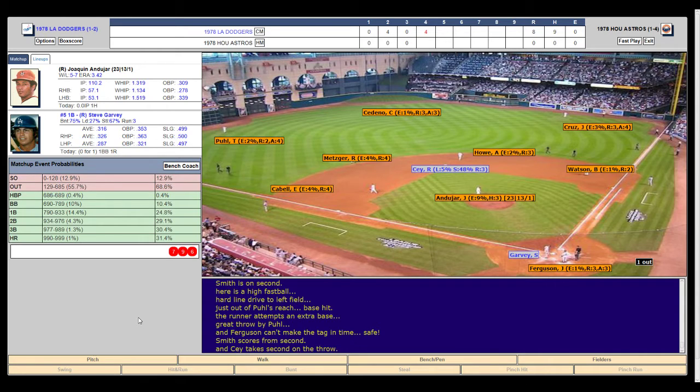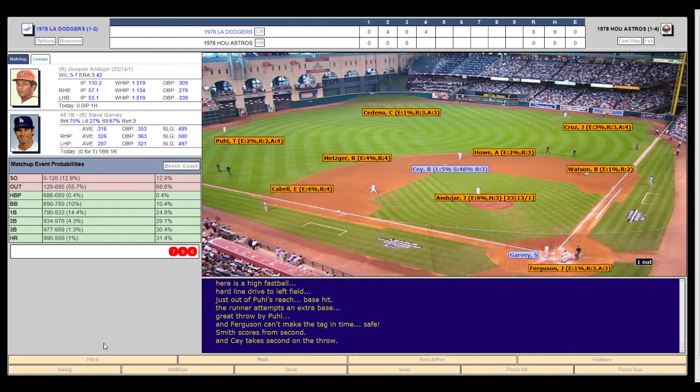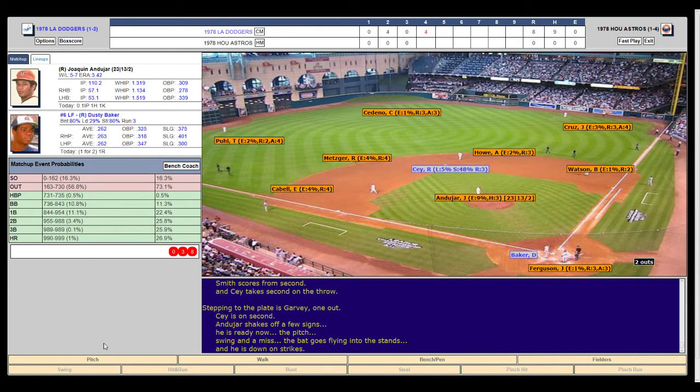Steve Garvey steps to the plate. Cey's at second. Garvey 0 for 1, 1 walk with a run scored. Here's the pitch to Garvey. The dice roll. He needs a 6.86 or better to reach safely. 0.38, that's a strikeout. Big swing and a miss for out number 2. That goes flying into the stands. There's oohs and ahs from the crowd. 2 down, Dusty Baker steps to the plate.